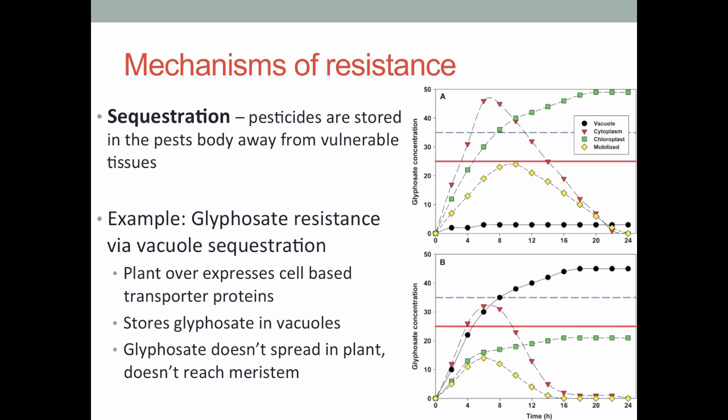So a nice example of this is in glyphosate resistance, Roundup. So Roundup is widely applied across more or less all weed systems, as long as you have Roundup ready crops. And resistance has been increasing over the years. And one of the big ways we see this working out is with sequestration of glyphosate into vacuoles. So the idea is that glyphosate is toxic by kicking photosynthesis into overdrive and burning the plant out. So in order to have the toxic effect, it needs to enter the chloroplast and start messing with the photosynthetic machinery. So typically glyphosate gets sprayed, the glyphosate mobilizes into the, well actually I'll explain this with the graph.